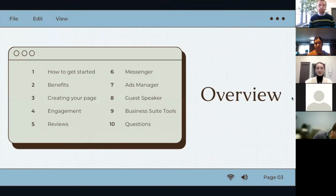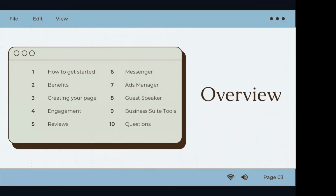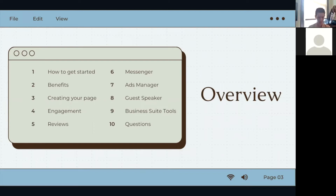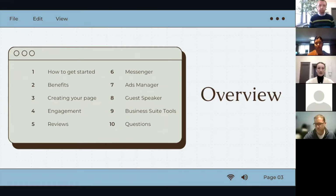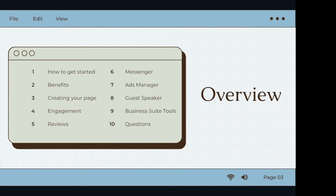Just a quick overview of what we're going to cover today. We're going to talk about how to get started with your business page if you don't have one already, benefits of using Facebook for business, how to create it, engagement, reviews, Messenger, ads, of course, and we have our guest speaker, Nicole, and we'll also just do a brief overview of all the different tools within Facebook Business Suite, and then we'll have our question period at the end.